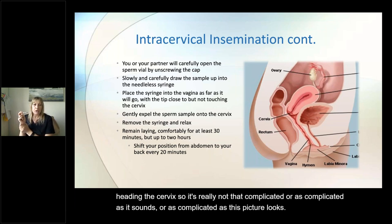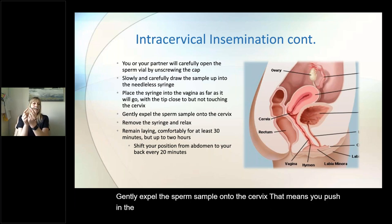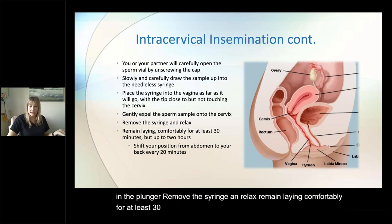Gently expel the sperm sample onto the cervix. That means you push in the plunger, remove the syringe, and relax. Remain lying comfortably for at least 30 minutes up to 2 hours. Shift your position from abdomen to back every 20 minutes.